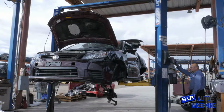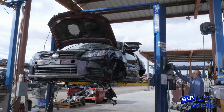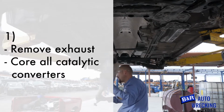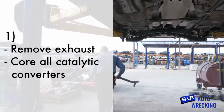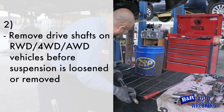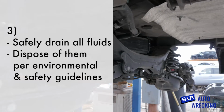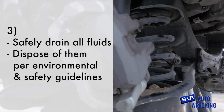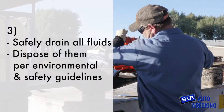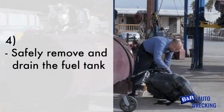Next, raise the vehicle and perform all the necessary work underneath. 1. Remove exhaust and core all catalytic converters. 2. Remove drive shafts on all RWD, 4WD, AWD vehicles before any suspension is loosened or removed. 3. Safely drain all fluids and dispose of them per environmental and safety guidelines. 4. Safely remove and drain the fuel tank.